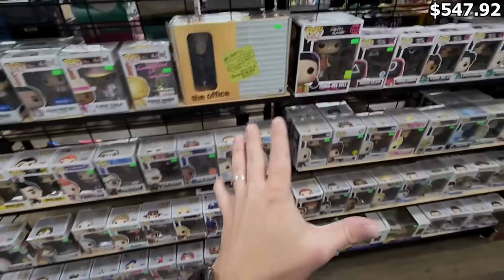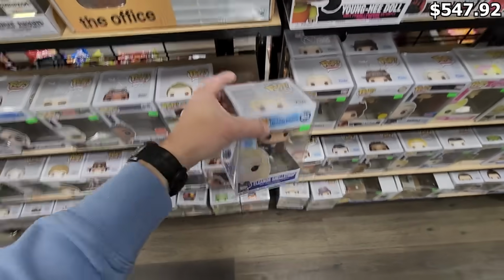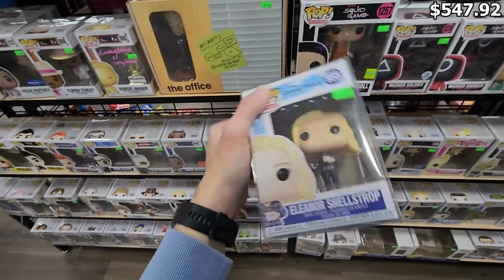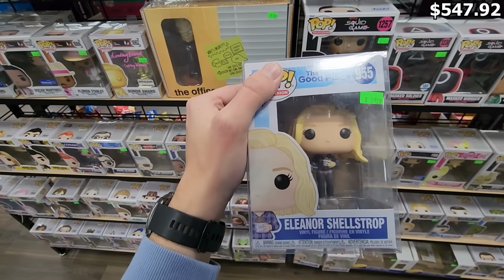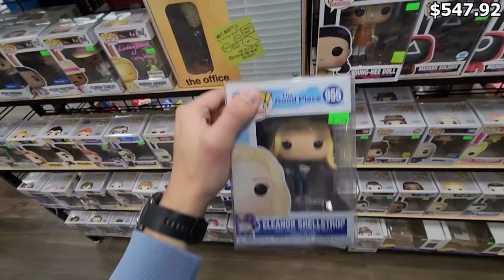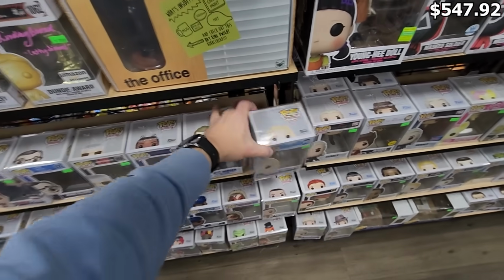but I do find a pop that I want for my personal collection, guys. I've just recently rewatched The Good Place and I don't have any of the pops, and for $14.99 I think I'm going to pick up Eleanor Shellstrop. I love this show, guys. It's great. You'll have to let me know in the comment section below if you watched it, but yeah, we're definitely going to pick that one up today.